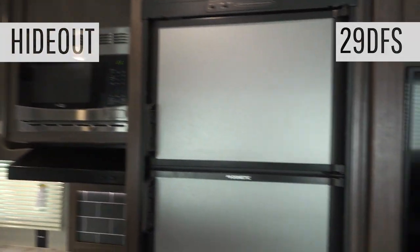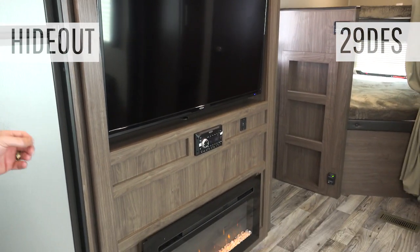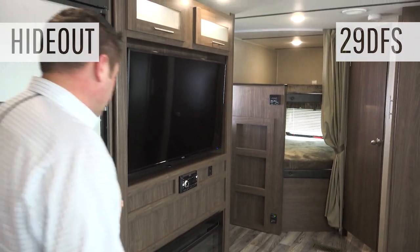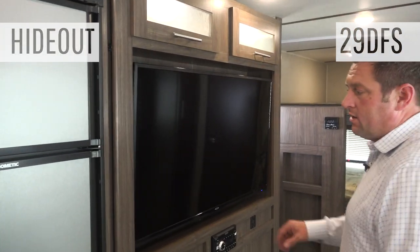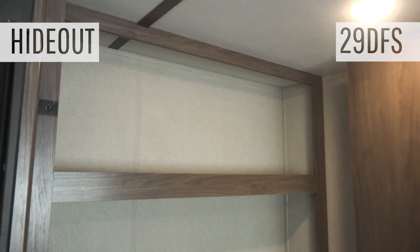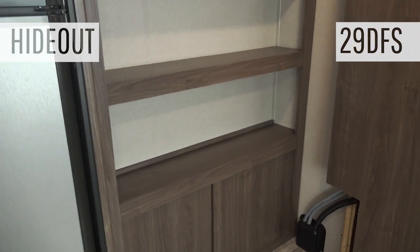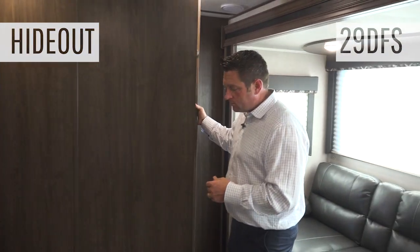And then moving over to our entertainment center, which features an industry-first 50-inch television and fireplace both built in. Not only does this unit have incredible storage, but hidden behind this TV and entertainment center is a built-in walk-in pantry that is the first in its class in a travel trailer. A truly unmatched feature in this price point and category.